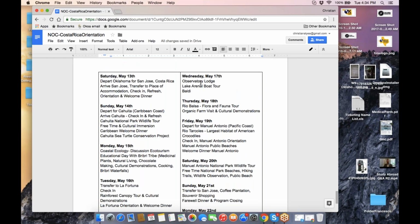The following day, guys, we're going to go to the Arenal Observatory Lodge. We'll spend a few hours hiking the trails there, exploring the flora and fauna, learning about the history of the volcano, which erupted in the late 60s.